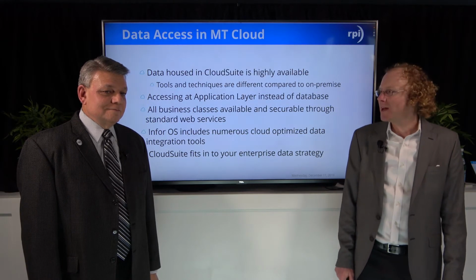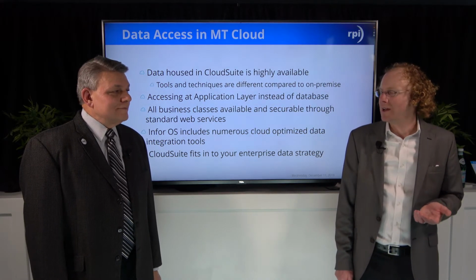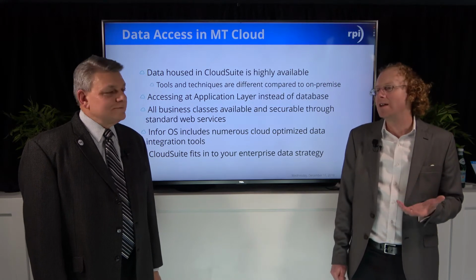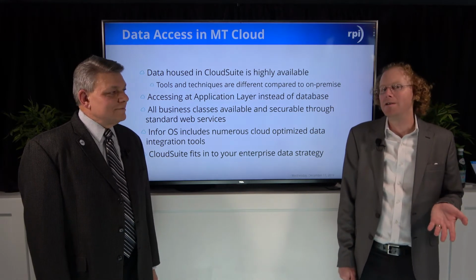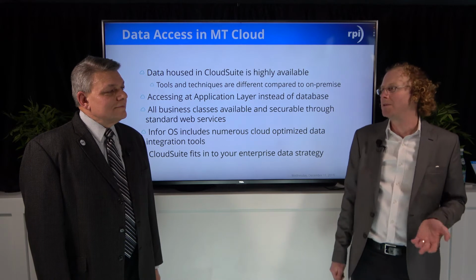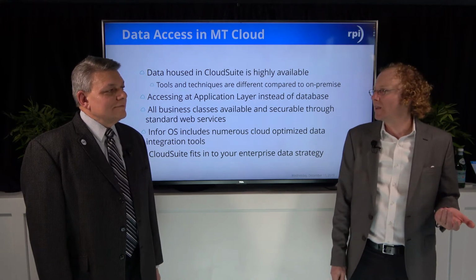When it comes to data access, I would say that any data that's housed within CloudSuite is highly accessible, highly available to customers. Customers maintain ownership over that data. It's still their data and they can still get at it. But the tools and techniques that we use are different in a cloud scenario. So if you're used to making a SQL connection to a database server and manipulating database tables directly, that changes. And instead, we take advantage of the application gateways that are available through CloudSuite.